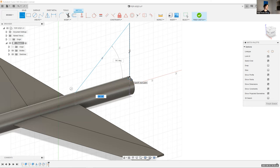Now you see that, since I didn't mention this, a closed object is when the inside is shaded blue. So if you're doing a more complex object and it isn't turning blue, that means two of your line segments aren't matching up quite where they should be. So this is a good way to solve that problem. And we'll hit finish sketch.